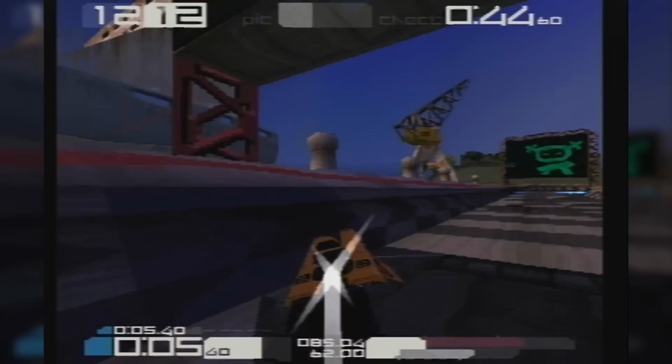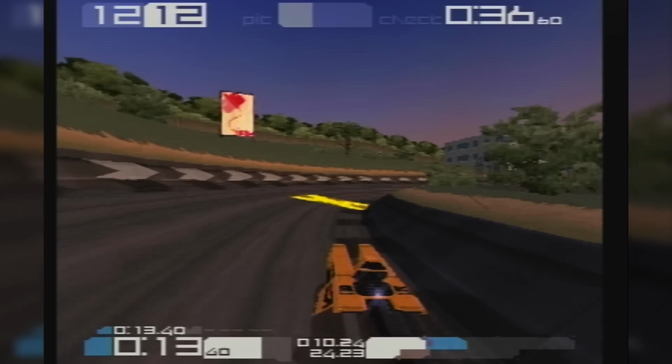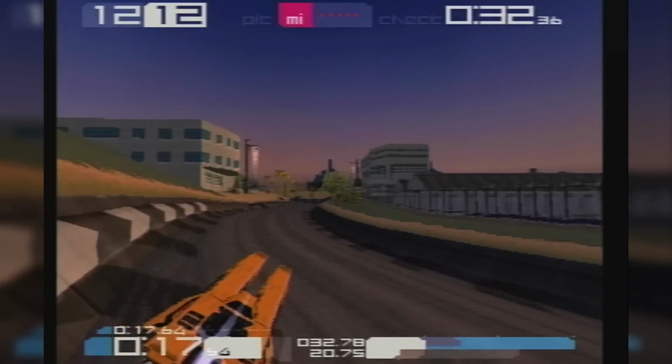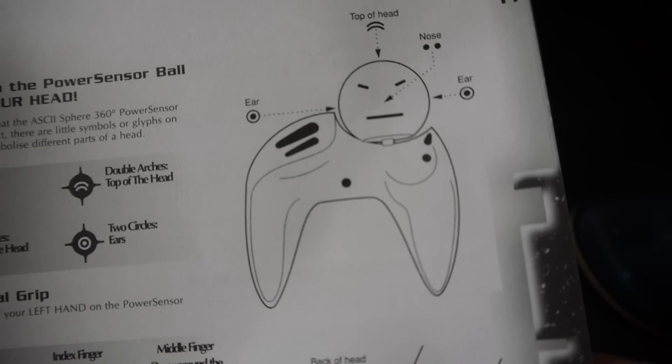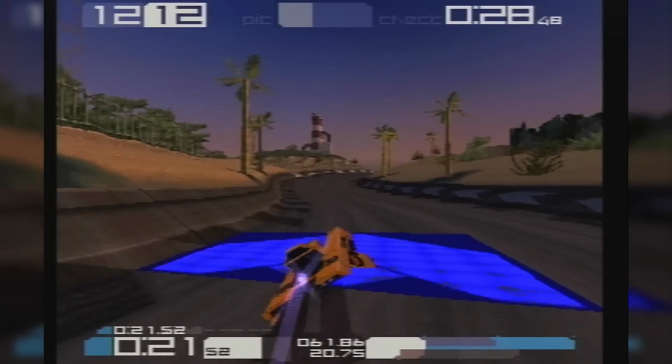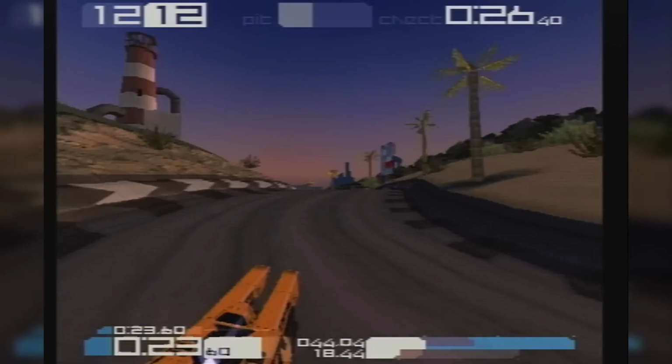Alright, well the turning does work, it's just really awkward. When you twist the ball right, you turn left, which makes sense if this ball is meant to be ahead, you know, like that stupid thing in the instructions said. But it is confusing in terms of perspective, and it's confusing for me because I'm an idiot.